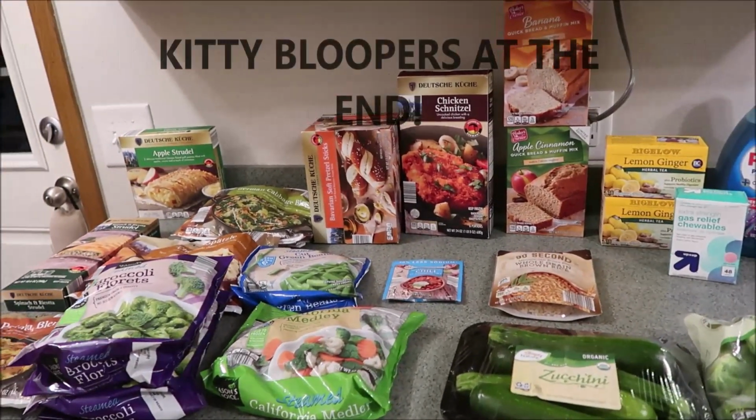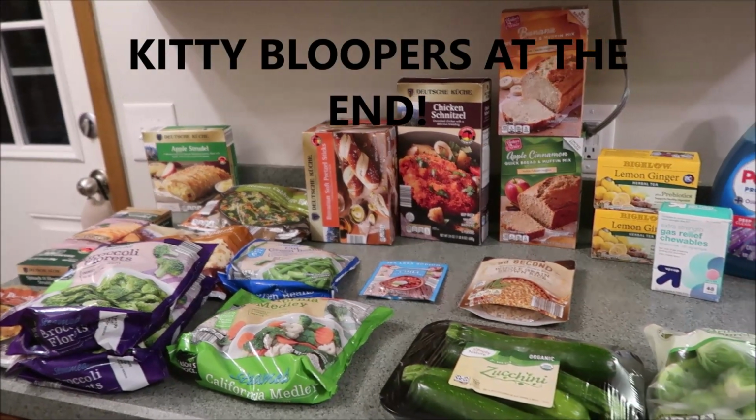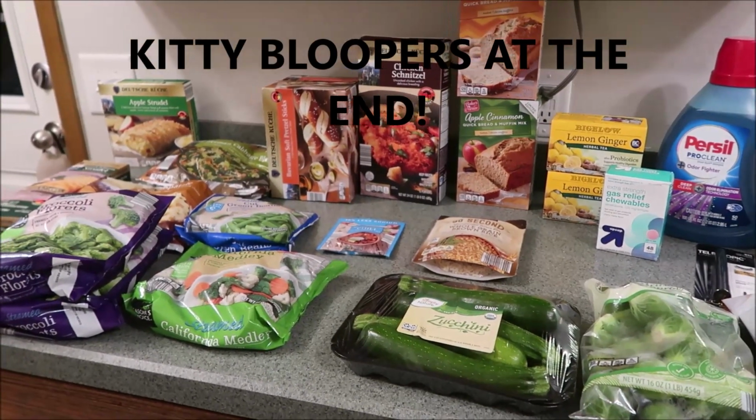This is gonna be one of two Aldi grocery hauls and I am including a little bit of stuff that we did get at Target.